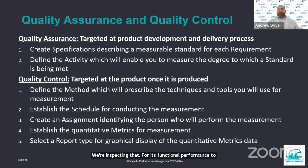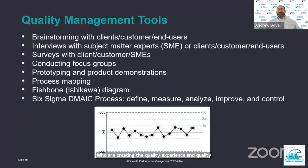Okay, I'm going to skip over this because you'll have this here, but basically this is just a methodology for creating the quality assurance and quality control procedures that would go into what you're creating.